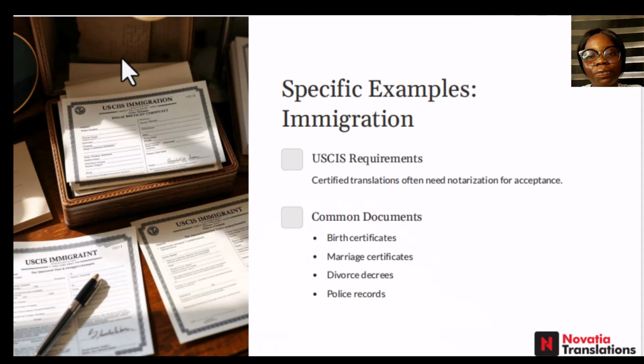For specific examples for immigration, we have USCIS requirements, which means certified translation often needs notarization for acceptance. In our previous videos, we've mentioned standard translation and certified translation, in which I explained that the certified translation comes with a certificate of translation, whereas the standard translation does not come with a certificate of translation. This does not mean that the translation that was carried out is not accurate. Of course it is accurate. It's just that there are differences between requiring a standard translation and a certified translation.